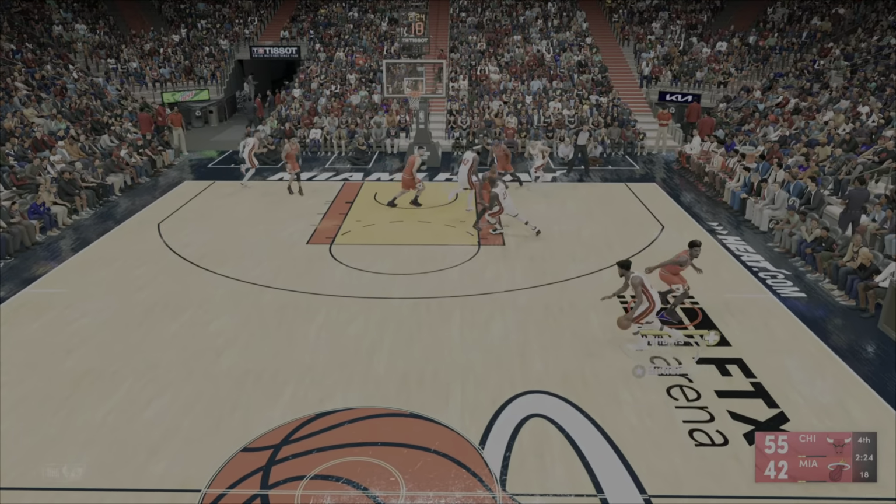On the wing, Williams. 2 minutes. Feeds to DeRozan, good. A nice assist from Williams. DeRozan's got the lead up to 13 now for the Bulls. 1:53 left in the fourth quarter.